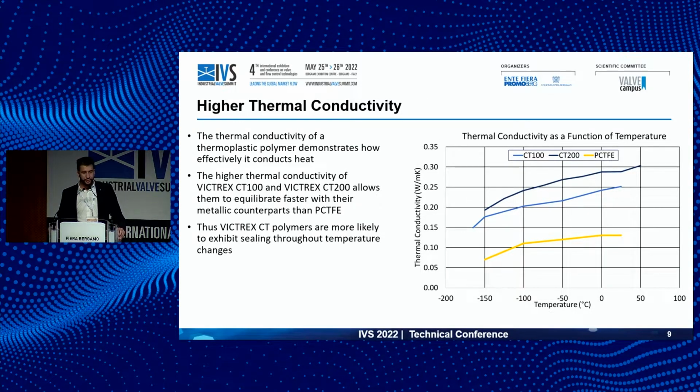When it comes to thermal conductivity, this is also another property that becomes really important if seen in conjunction with coefficient of thermal expansion, because you want to have the lowest dimensional change possible, so a very low coefficient of thermal expansion in combination with high thermal conductivity, because you will have a dimensional change, but you want this to happen as fast as possible. So the thermal conductivity in this case of CT polymers is higher than PCTFE. So you will have a reaction to the temperature changes of the material which will be faster.